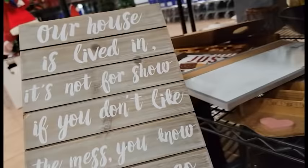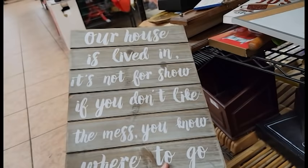Our house is lived in. It's not for show. If you don't like it, if you don't like the mess, you know where to go.